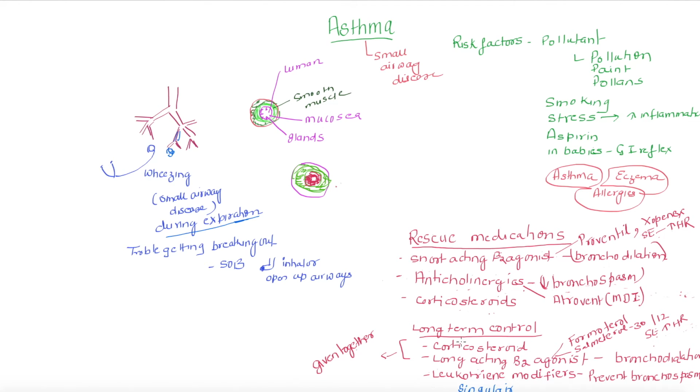Then we have long-term control. In this we give a corticosteroid and long-acting B2 agonists, and these are also sympathomimetic, or in other words they stimulate the sympathetic nervous system. But here we are giving it to cause bronchodilation. Very good medication, but it's not good for short-term use. This is basically to control the asthma.